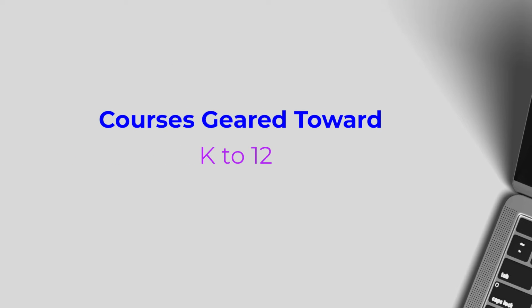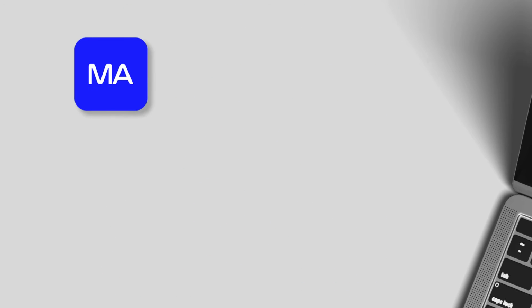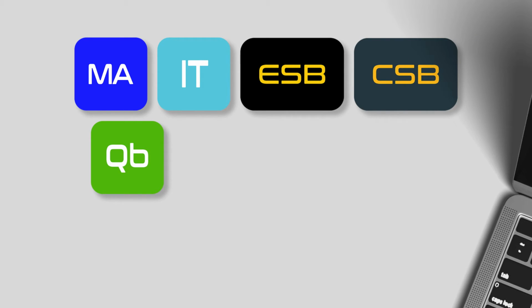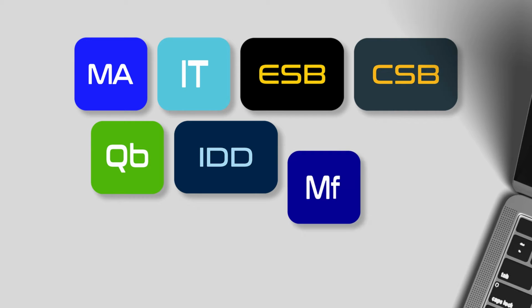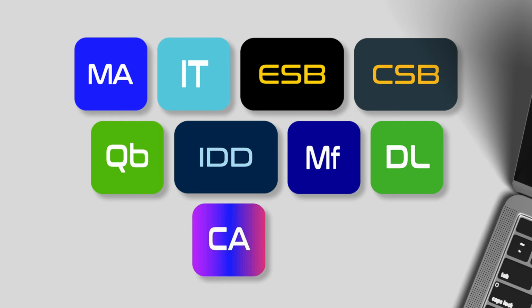Some of the many available courses geared toward K-12, higher ed, and workforce development include Microsoft 365 apps, IT specialist courses such as Python, Java, JavaScript, and HTML and CSS, ESB, CSB, QuickBooks Online, Intuit Design for Delight, Microsoft Fundamentals courses such as AZ-900, SC-900, and AI-900, Digital Literacy, Adobe Suite of Products. And finally, Project Management Ready.